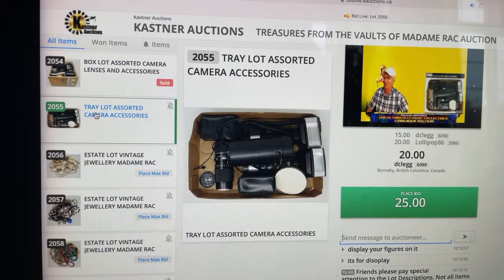Oh, the jewelry box is sold. I think that did come from Adam Rack. It's just assorted various jewelry that was in there.